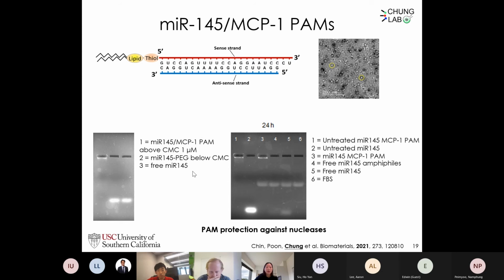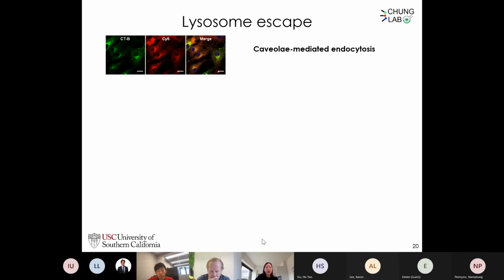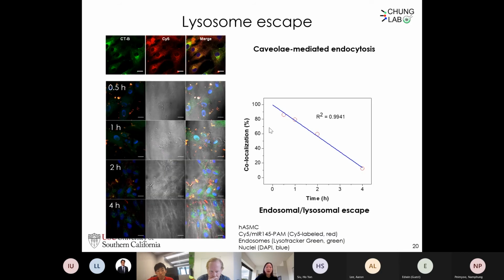And that's compared to the untreated microRNA 145 versus the treated, where you can see that there's this loss of signal because of the degradation that's happening. And so these micelles can actually protect the microRNA cargo. And this is actually a lot of data that I've just summarized into this one slide.